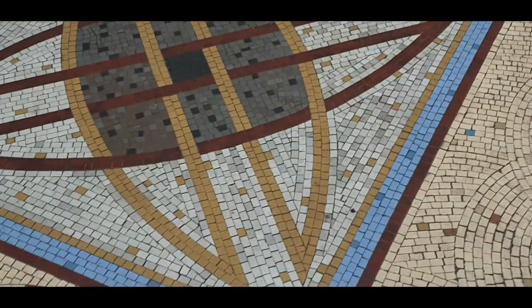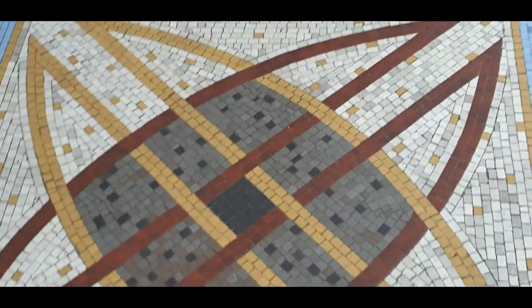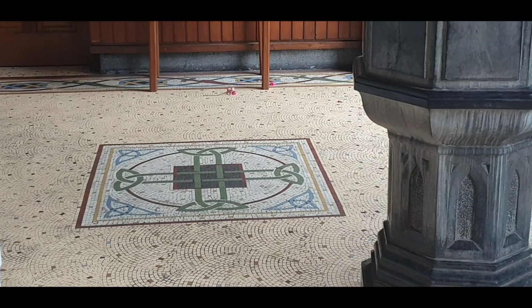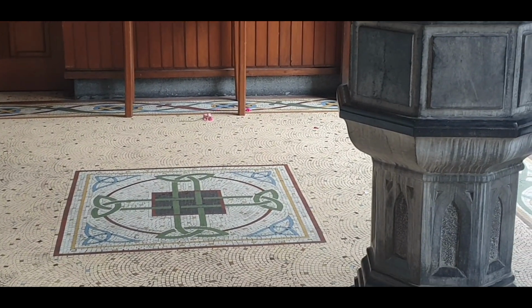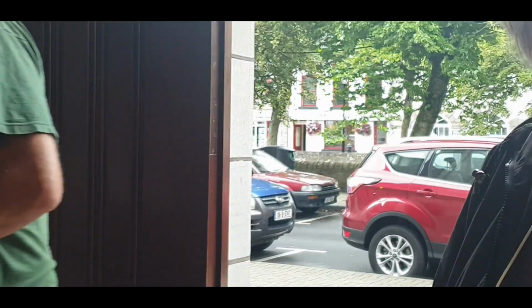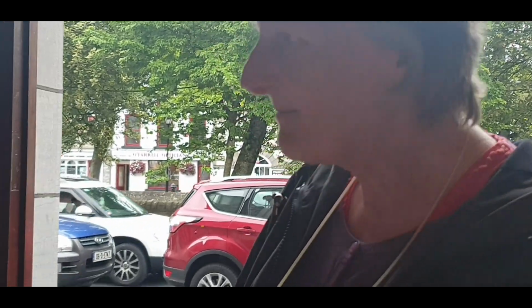And if we look at the floor, which so many of us just walk over without even taking one bit of notice of it, it's in a Roman style. It's made of mosaic, as the Romans made lots of mosaics, but all the designs on the floor are Celtic motifs. And as we go around the church, we'll see other examples where these two styles have been blended together. It must have taken many, many weeks to lay this floor, and we just walk over it without thinking.